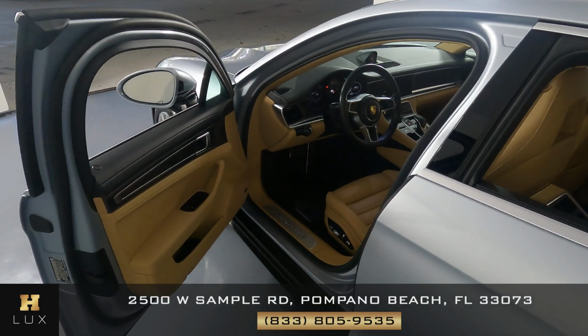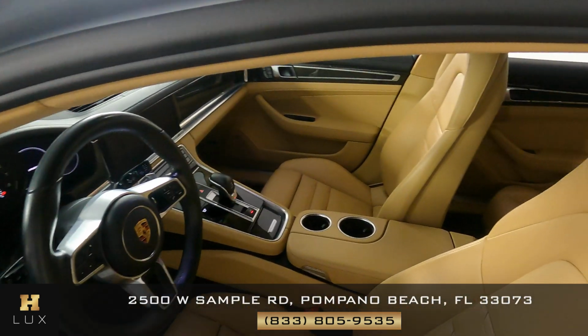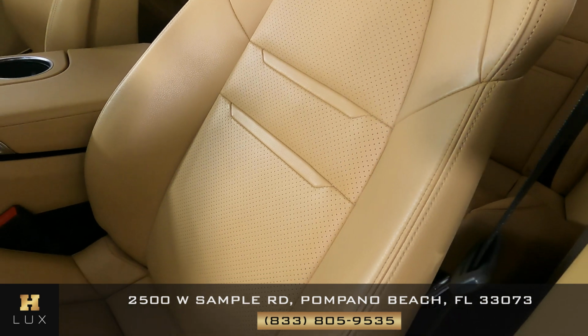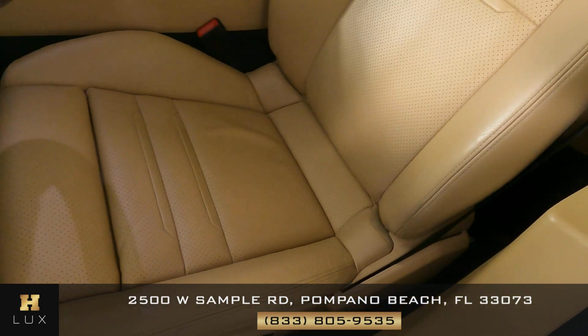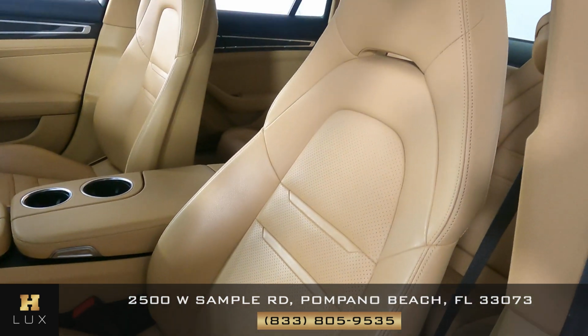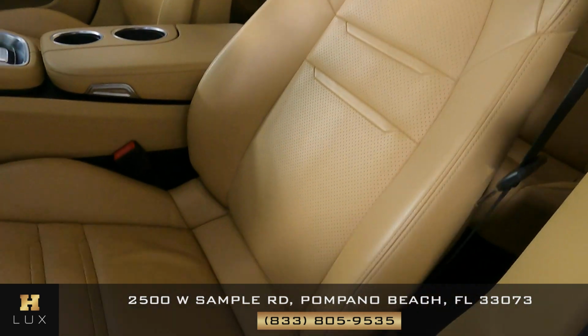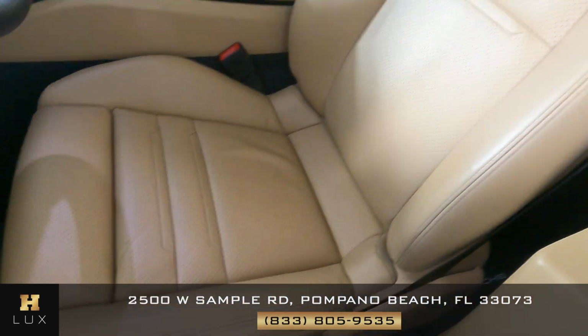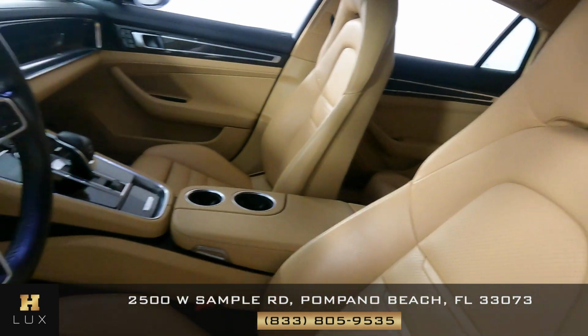We can now move on to the interior of the vehicle, and the first thing we're going to do is take a look at the seat. We want to know if there's any type of wear and tear in the leather, any type of scratches, any type of damage. Everything's looking good. The only thing I notice is just some wear and tear right here on the side, but overall the seat's in excellent condition.